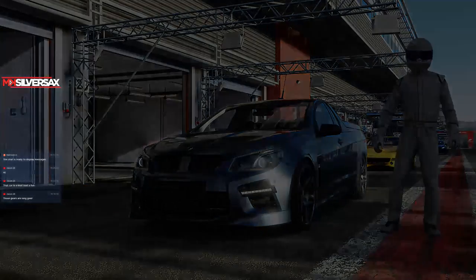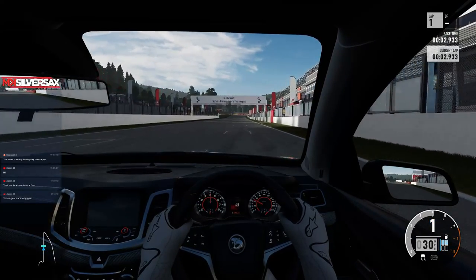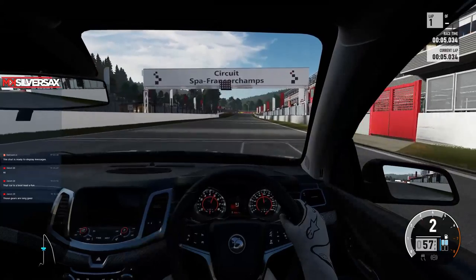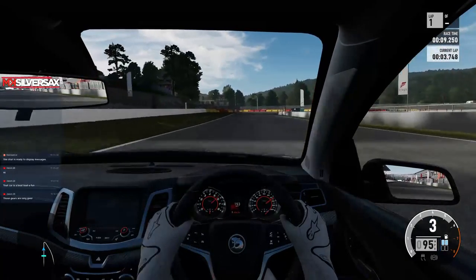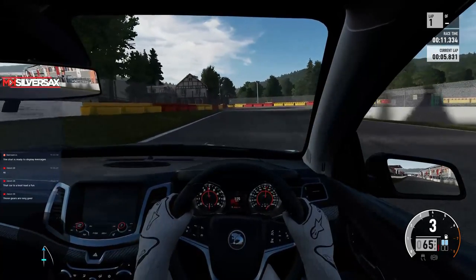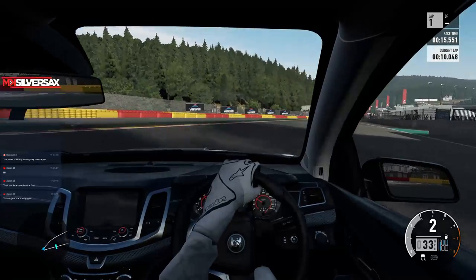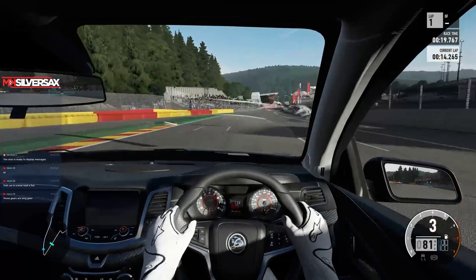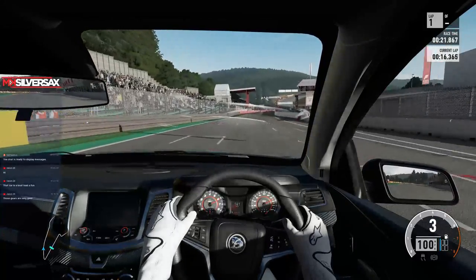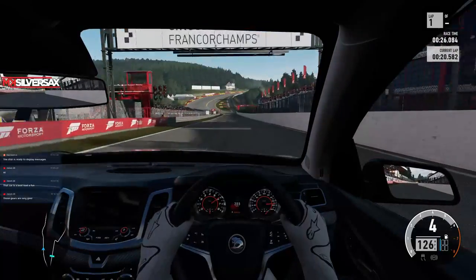I'm going to go ahead and test drive. Let's see. Hopefully this thing is regular. Yeah. Manual clutch. Now, if I remember right, the engine in this car is the LSA. And the LSA is like a supercharged version of the LT3. So this puts out like 560 horsepower.